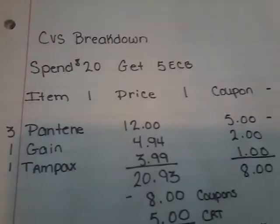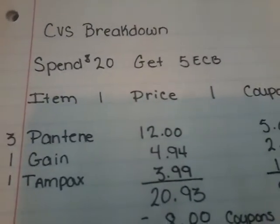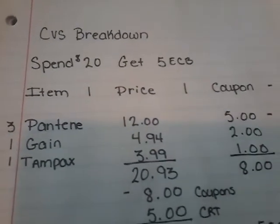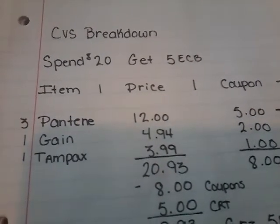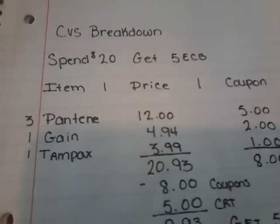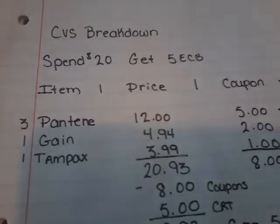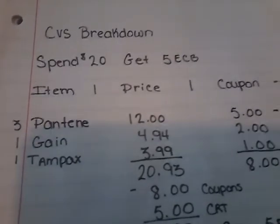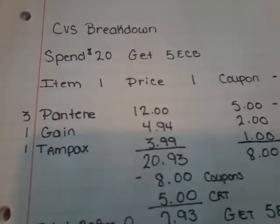What you are going to want to pick up is 3 Pantene, and they are priced 3 for $12. We have a $5 off coupon. Then you want to pick up 1 Gain laundry detergent or Gain Flings, and they are priced at $4.94, and we have a $2 off coupon, or you can use the $2 off digital on your app.